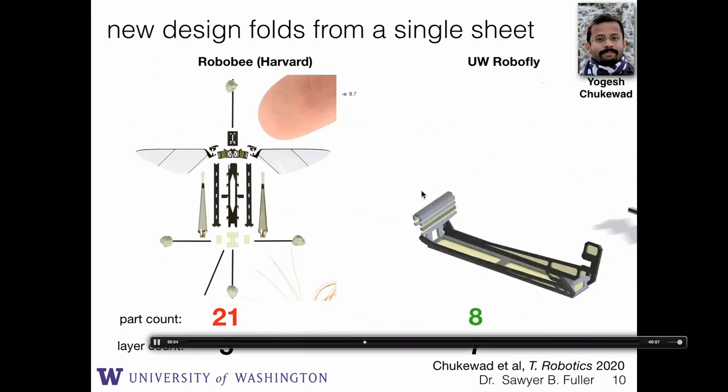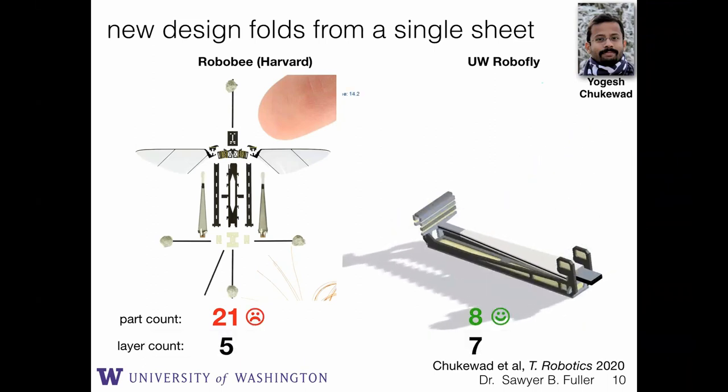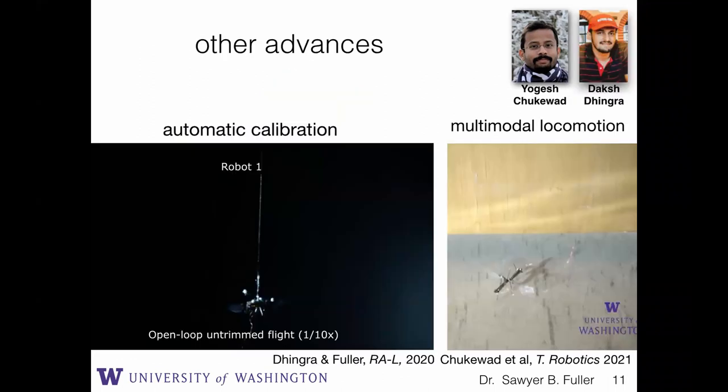So that's nice. So that makes it quite a bit easier to build these guys. Next, let's talk a little bit about some other advances that we've built on top of that, our new design. One of the things we discovered is that flapping the wings is very complicated, and it turns out to always require some calibration. So we developed a calibration system.